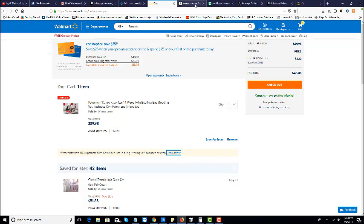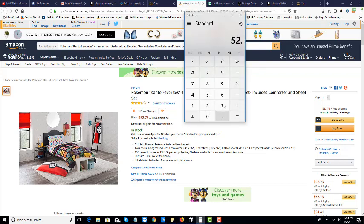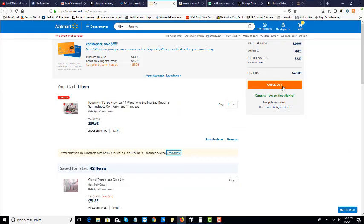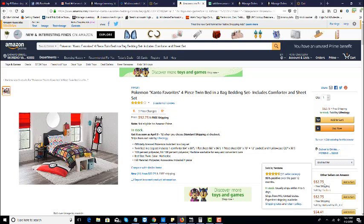Okay, 4308. Amazon price is 5273. So let's say 52.73 times 20% Amazon fee. 52.73 times 20% is 10.54, plus our cost here is 43.08, so 43.08 equals 53.62. Okay, their price is 52.73.